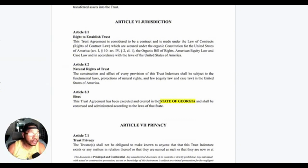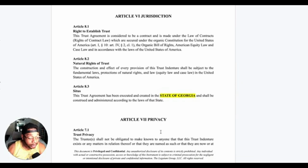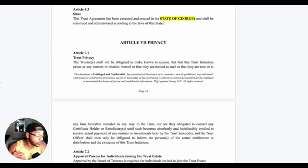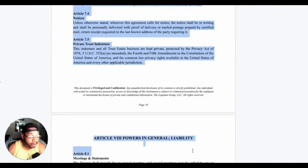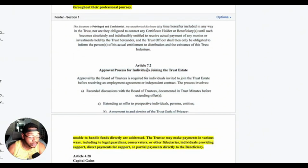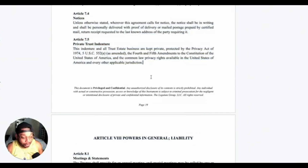Right? Even though it's created in Georgia, this is a common law trust. Okay? That's what this type of trust is, a common law trust, which means that it oversees and it doesn't matter what the statutory limits are within a state. It is common law, which means it trumps that, right? Then it talks about privacy, which is super important because with the trust, you want to make sure that you have privacy. So everything here talks about how private the actual trust is, okay? Make sure I don't mess none up.